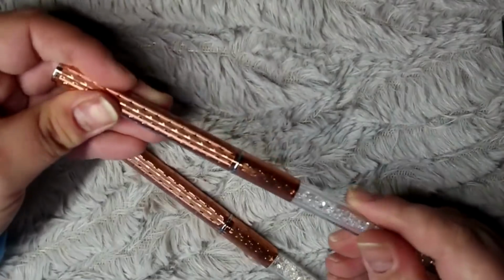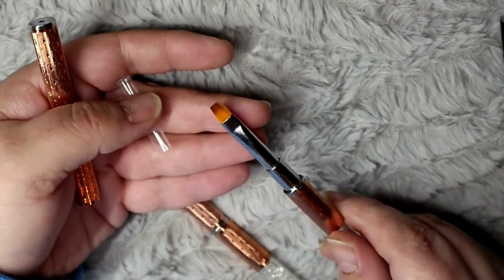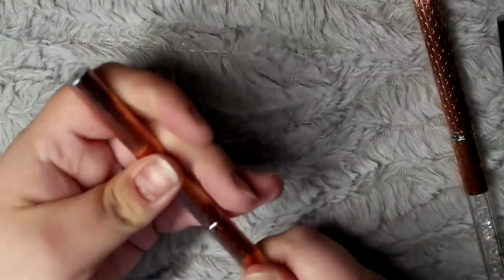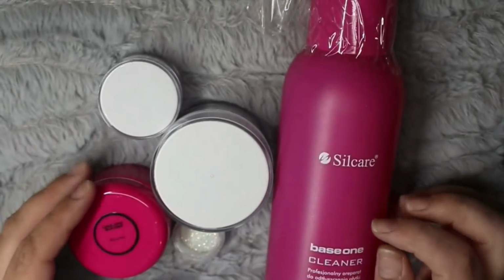And then I got a couple of gel brushes. So I first got this really nice one, and just the packaging itself, it was absolutely gorgeous. So the rose gold and the little crystals caught my eye. So I got 2 gel brushes, one with a square end and one with a rounded end.